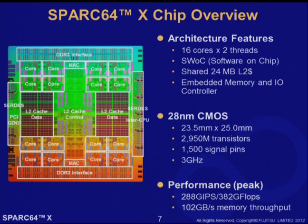The chip is fabricated with 28 nanometer CMOS technology, and the chip size is 23.5 millimeter by 25 millimeter. In your slide, it says 23, but the 25 is the correct one. Sorry about that. And the chip has almost 2.9 billion transistors, and it runs as fast as 3 gigahertz. Performance of the chip is 288 GIPS, or 382 gigaflops.